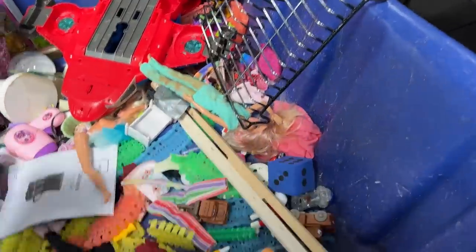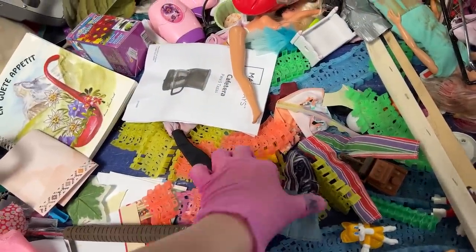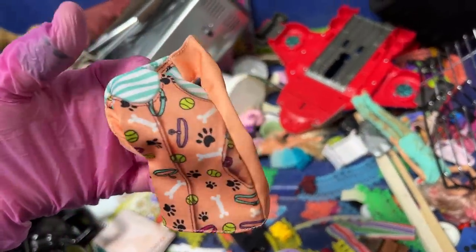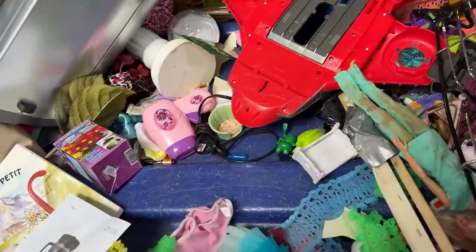Let's see. Well, that's cool. Oh, this looks nice. Looks like a veterinarian outfit.